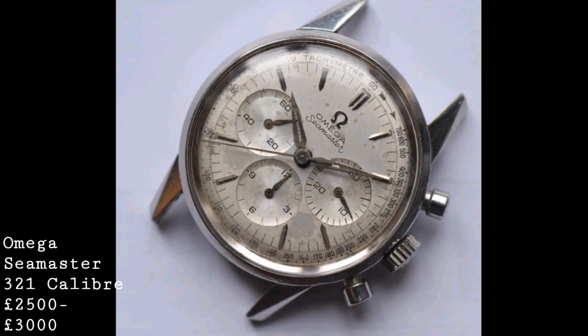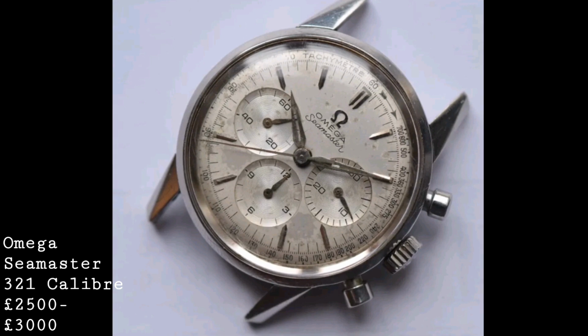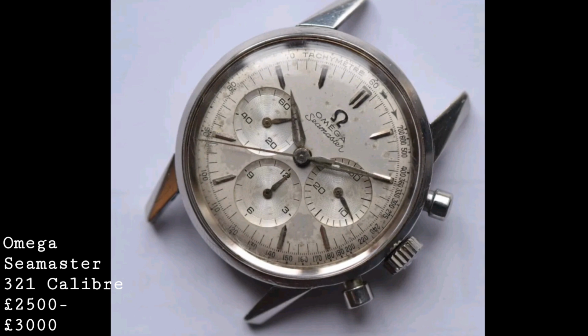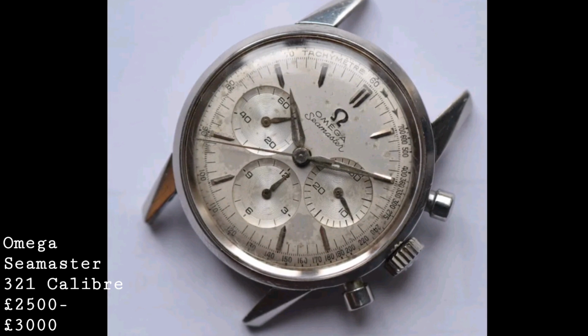Now, there are two variants, really, of these in terms of the style. Of course, there are solid gold, gold-plated, and steel versions, though in this video I'm addressing primarily the steel, and if you're that way inclined, the gold-plated model. And there's the standard Seamaster, which features these beautiful arrow-style hands, or alpha-style hands, which have become extremely popular on Speedmasters of the early era.